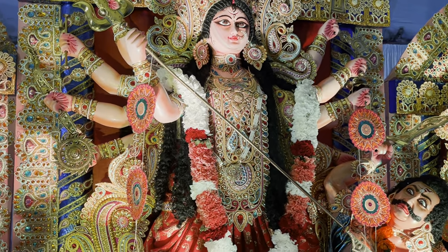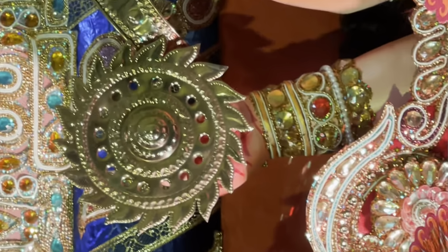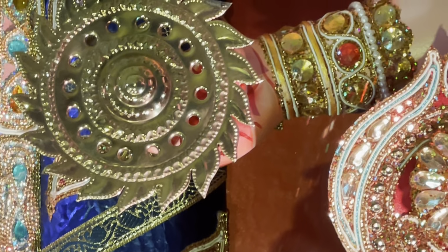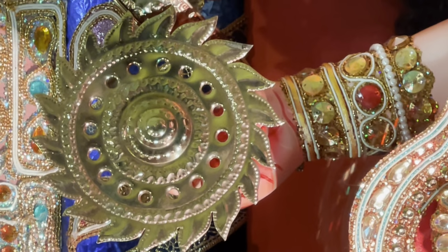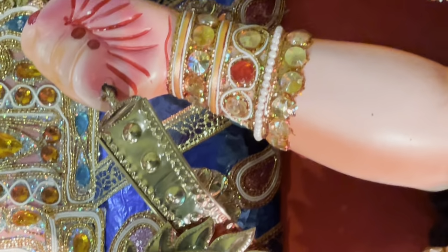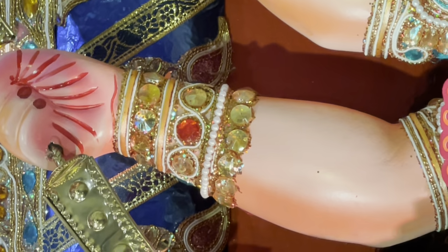She's got different tools here. I see this circular disc. This is called a chakra. That's presented to her by Vishnu, who is one of the creators of the world. And then the next one up there is like shackles. I don't know the whole story, I just know about this one hand. I know, like, 1 out of 10.